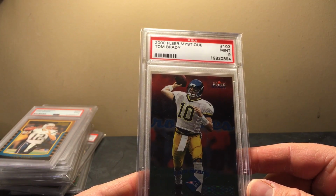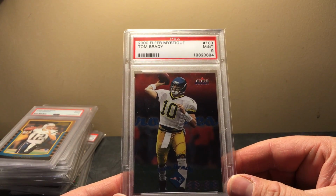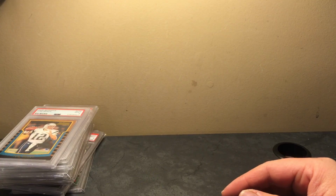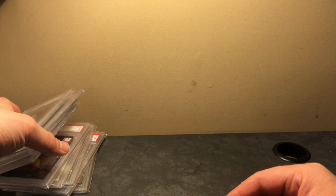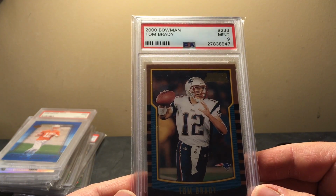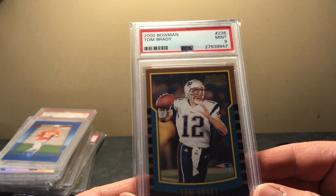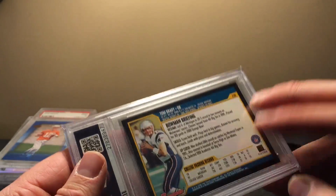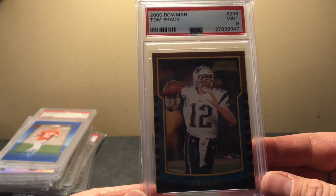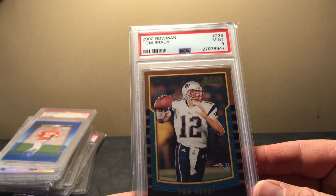I think some of the rookies, or maybe the inserts of this, you had to peel off the front. So mint 9 in the Mystique. This is probably the most common one out of the whole stack. You got pretty much one of these per hobby box. Now the fact that it sells for as much as it does, it might be just because it's Bowman and it's a cool image of Brady. That might be why it sells raw for like 150 to 175 right now.